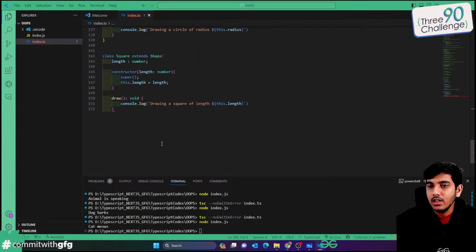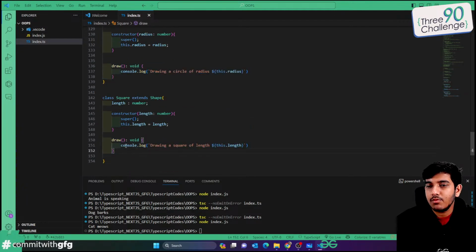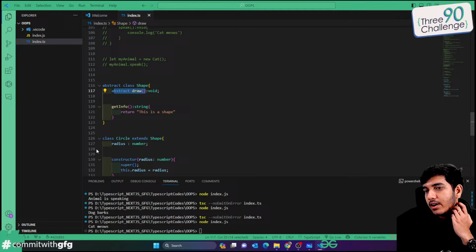Okay, that's it. Now let's, okay, I have to close this. So you can see for Circle we have this method, and for Square we have this method. Both are different, both implementations are different, and this method is abstract. You can see this method is abstract, right?